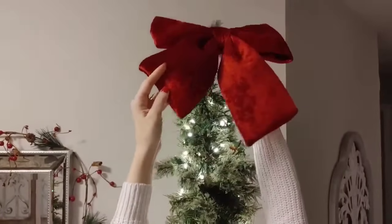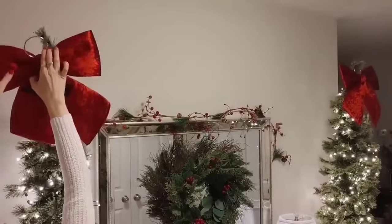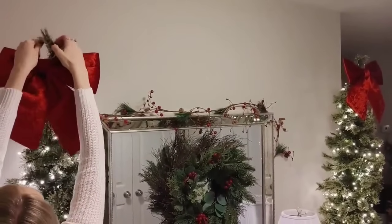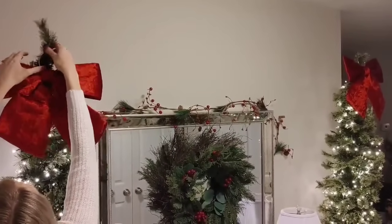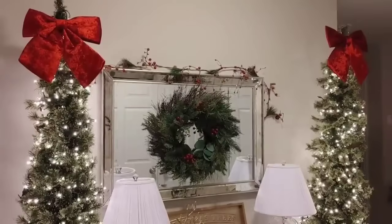But I did purchase these bows at a local nursery. I love how they have the hook on the top, so I could just easily add them as my tree toppers. They were only $5.99 each, and I think they look so gorgeous and really tie in with my bow decor this year.